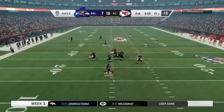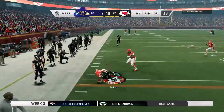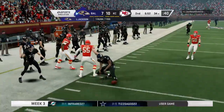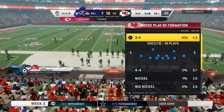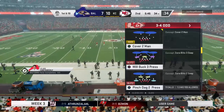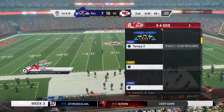Throwing is Jackson. Buying time to his left. And he'll slide down to avoid the contact. Jackson always a threat to run. He's got the 1st down. He was the NFL's leading rusher among QBs a year ago. 1st down, Ravens.